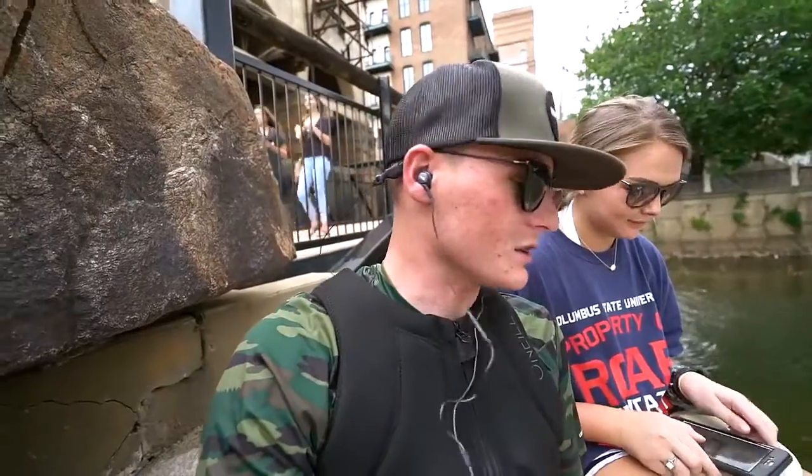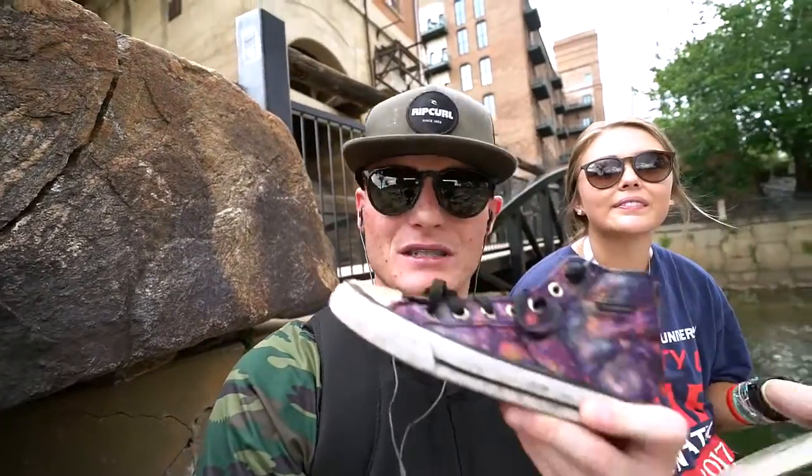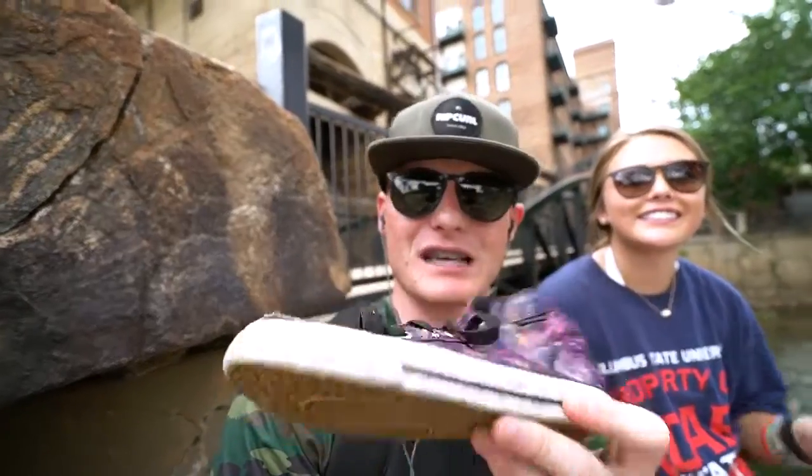We found 2 umbrella rigs. These umbrella rigs actually cost a decent amount of money. Sometimes they're up to like $40 or $60. So whoever lost these were hurting. Kendall, you tried the sunglasses on. Will you try the shoe on for me? I actually lost a jar that I made to put my lures in, but I was stuffing all the fishing lures in this shoe when I was down there scuba diving.